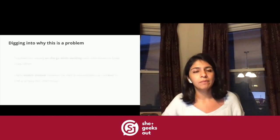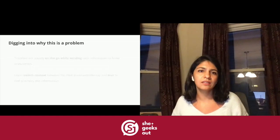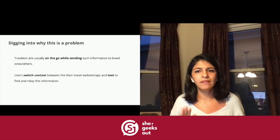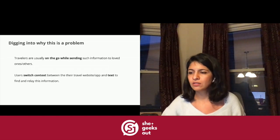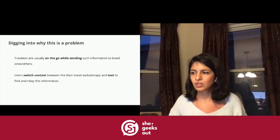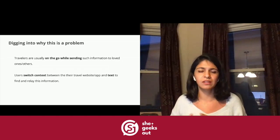But why this was a problem, like I said, is that travelers usually wanted to share information on the go, and they would have to switch their context between these two things, like taking a screenshot, finding this personal information. All this logistical information was being communicated in not the most efficient way.